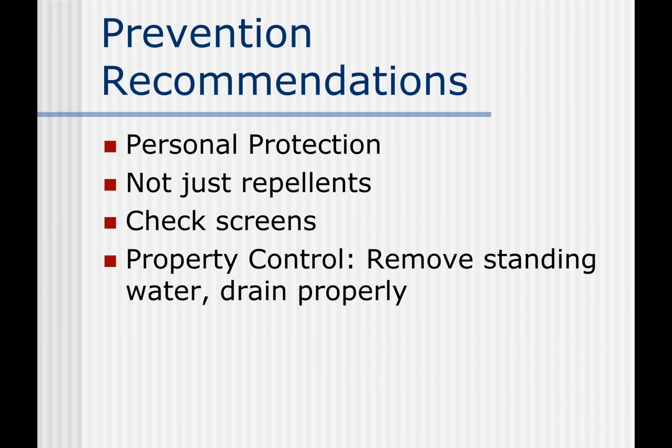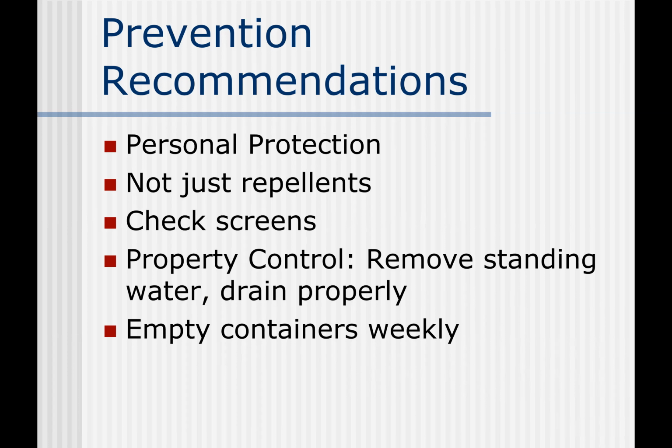If you remove standing water, drain your property and clean up any debris or tall weed growth or plant growth in those areas, it does actually help reduce your risk of getting West Nile virus. Empty any containers on a weekly basis. It takes more than a week for the larvae to develop, so if you dispose of the water that's around your property, it really will reduce the risk of increasing your mosquito population.